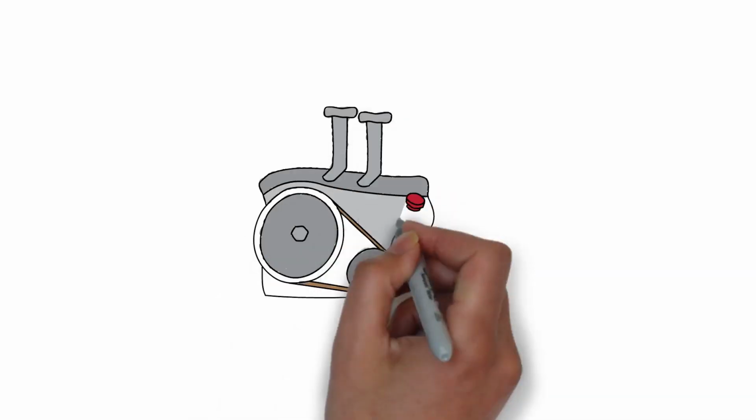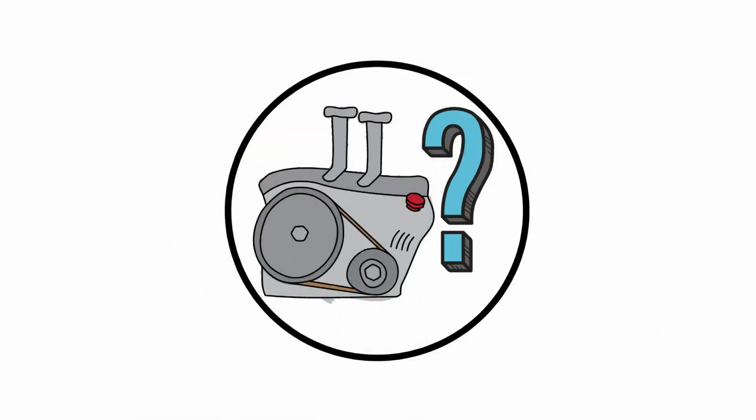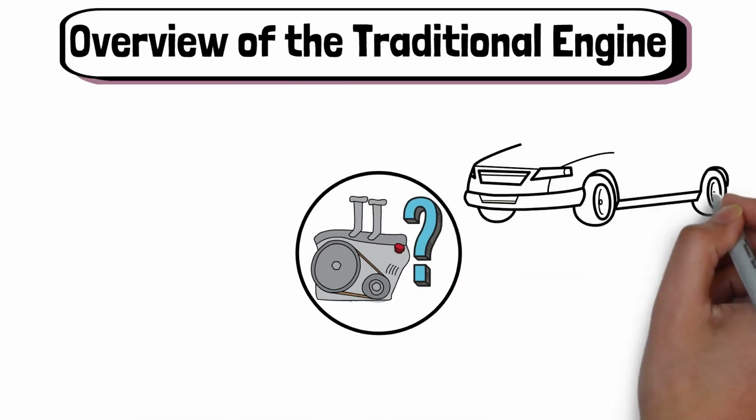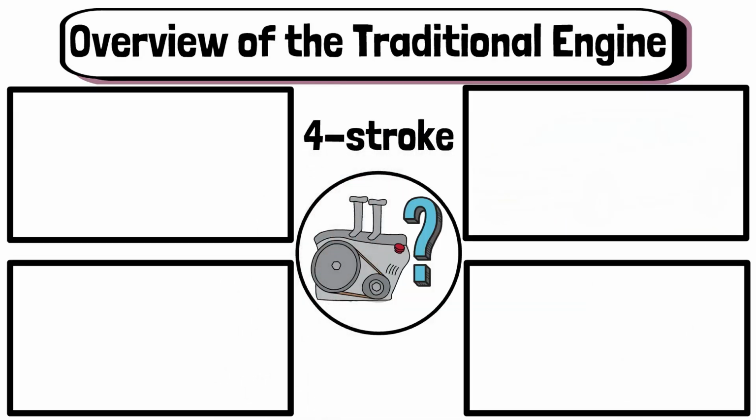Overview of the traditional engine. How the traditional four-stroke engine works. Before we get into Porsche's new engine, let's take a moment to understand how traditional engines work. Most cars today use something called a four-stroke engine. It's called four-stroke because it goes through four main stages to create power.